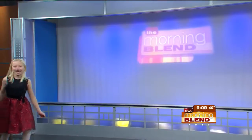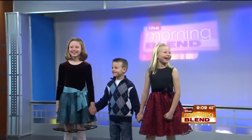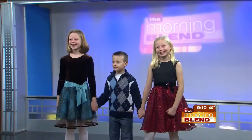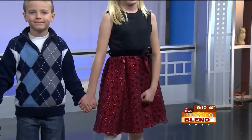Right. So, there's nothing ugly about this situation here. These are adorable children. Again, head to toe, Goodwill. So the tights and the shoes, those are theirs. Shoes, correct. The outfits themselves, but these are under $10.